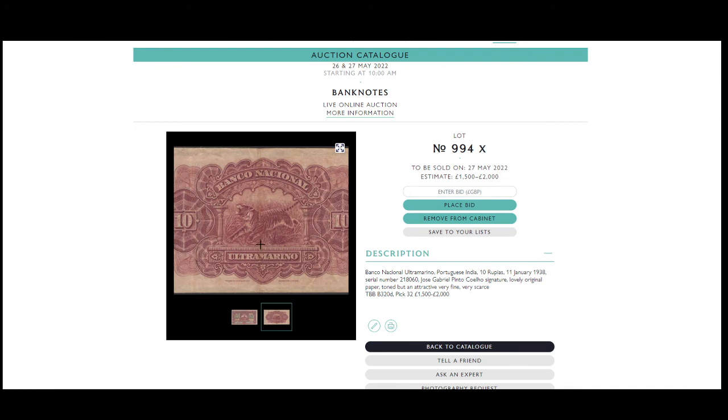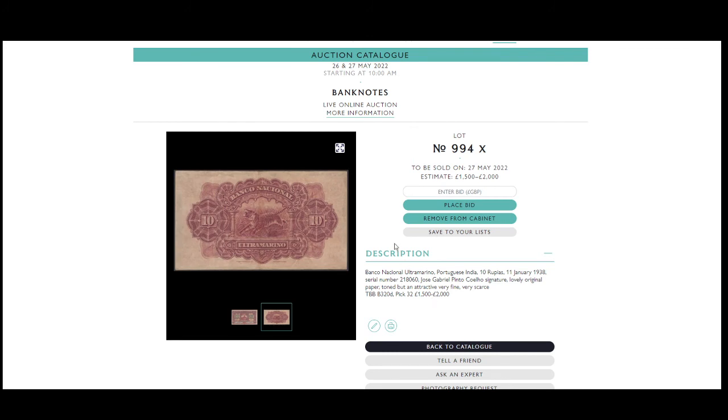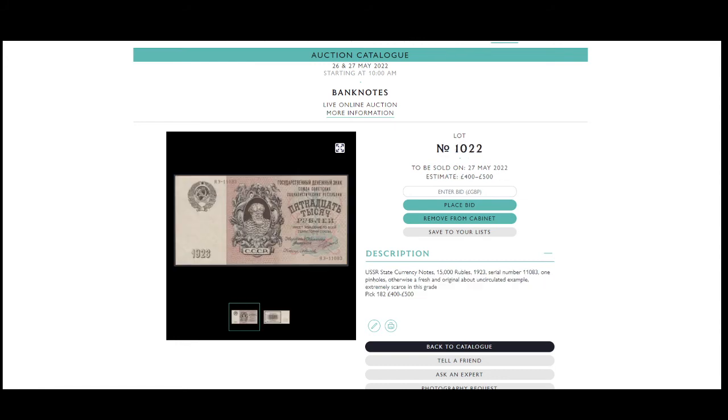Here you have the tiger at the back, extremely nice banknotes. I would really like to have this, but 1,500 pounds, and I'm not sure if it's going to go there, it's just way too steep.